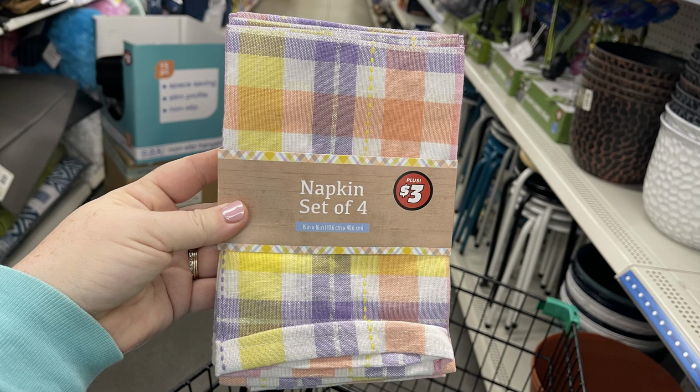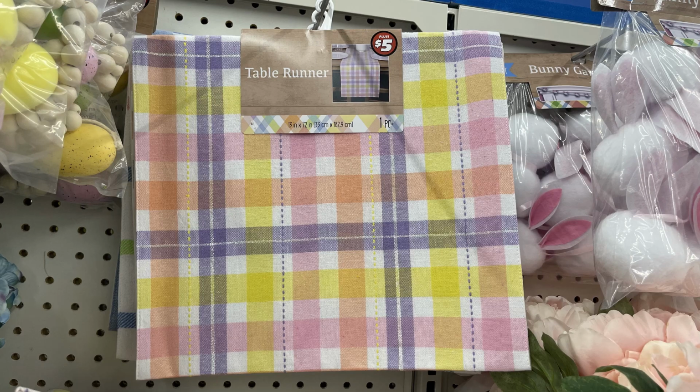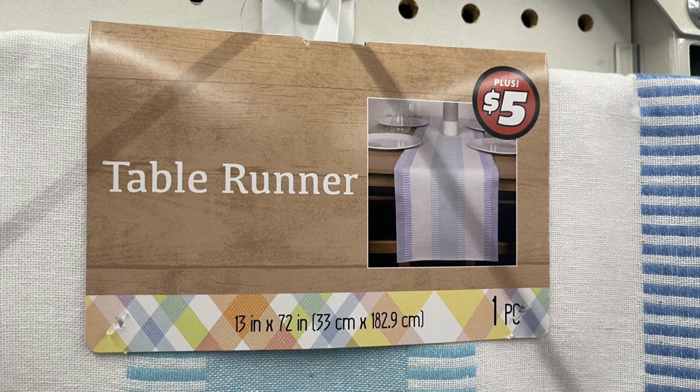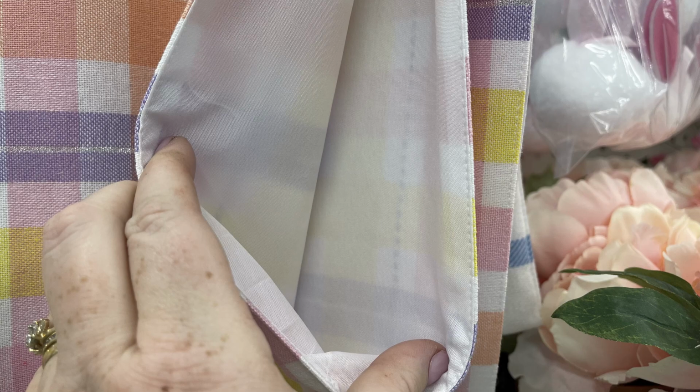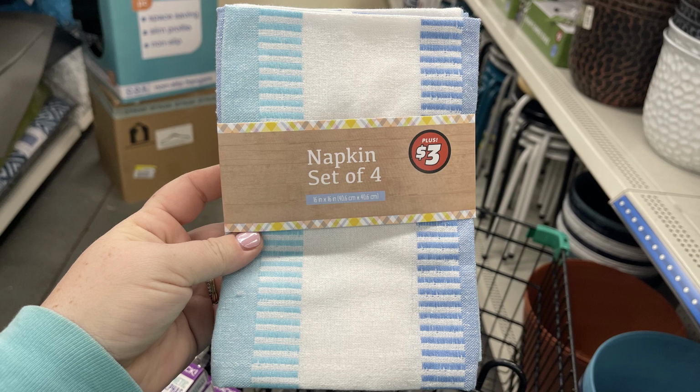We've also got the 4-pack of cloth napkins for $3 with the coordinating runner, which is $5. You can get the plaid one, has the matching cloth napkins. We've got the white background with the plaid, the blue and white. And here's a liner on the back. And then the last set of napkins here. And those all have the coordinating runner.